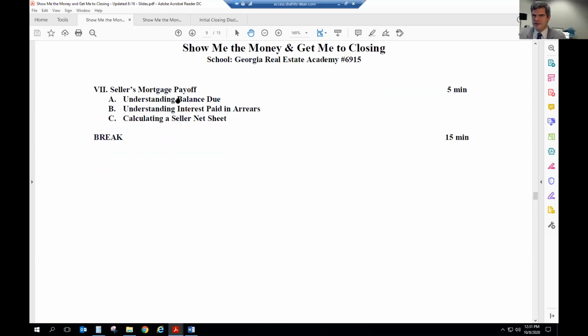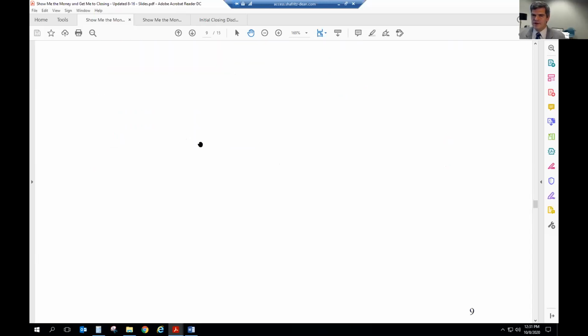So I want you to understand that's how the balance due on a payoff is not the same as what your seller sees on their mortgage statement. Now I want you to understand how interest being paid in arrears means that it's accruing interest every single day from the last payment. And we walked through computing a seller net sheet.